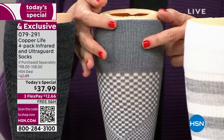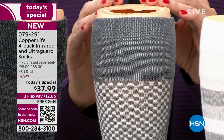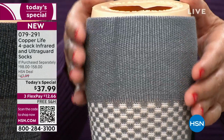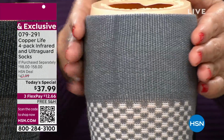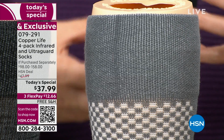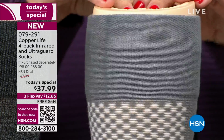So the band, when we first started, was a thin band, about a third this size, and it was digging in, and we were getting a little bit of complaints about it. So what we did is we made it a nice wide band so that it doesn't dig in, but yet it still stays in place without rolling. That's the other thing, because you want the socks to stay in place, but you don't want them to roll down or feel more uncomfortable, because our whole goal is to allow you to get back to life at Tommie Copper and do the things that you want to do, and do it in a comfortable and easy fashion.